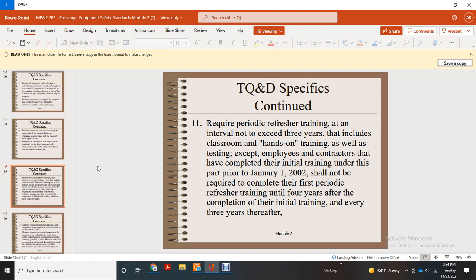Training qualification designations specifically continued. 11. Requires periodic refresher training at an interval not exceeding 3 years that includes classroom and hands-on training as well as testing, except that employees of contractors that completed the initial training under this part prior to January 1st, 2002, shall not be required to complete the first periodic refresher training until 4 years after the completion of the initial training and every 3 years after.